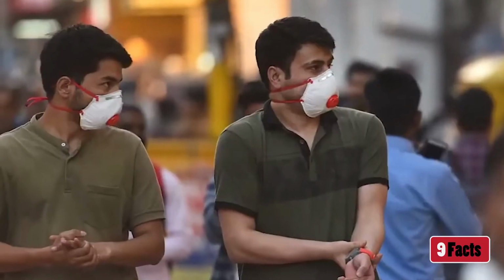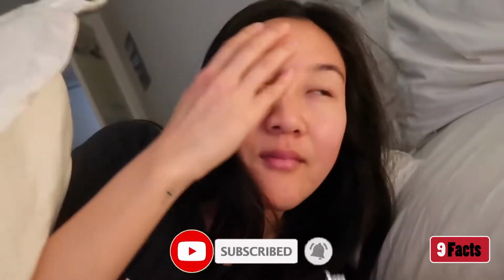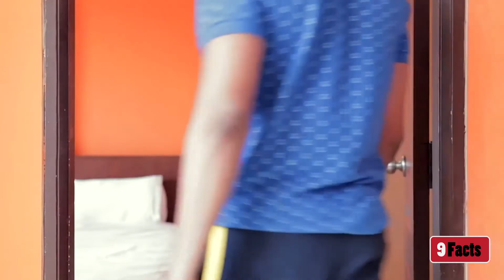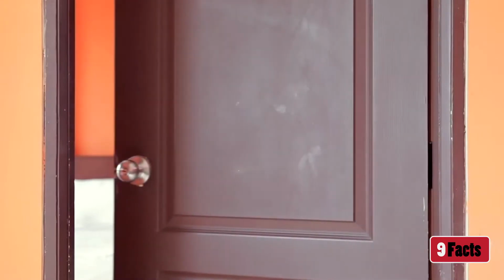So let's say that you've been asked by your doctor to self-quarantine or isolate because of COVID-19. One of the first things you're gonna do when you get home is pick a room in your house that's going to be your home base. This is where you're gonna spend 90% of your time avoiding other household members and taking care of most of your activities of daily living.